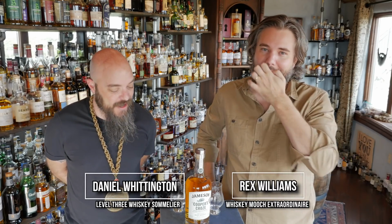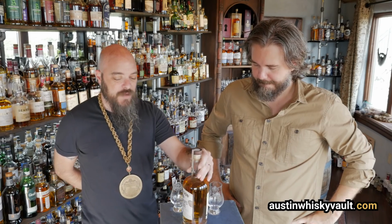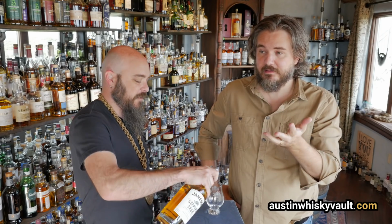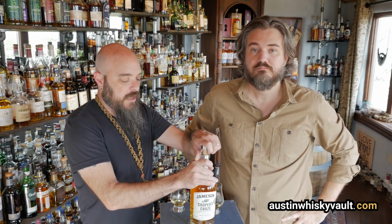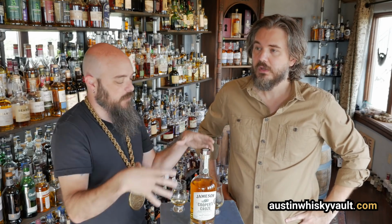All right. So Irish whiskey. Yep. Jameson. They did a special bottling called Cooper's Croze. Now, a Cooper's Croze is a tool that a Cooper uses, and our friend Mitch would be able to tell you this. It's the barrel maker, because he makes barrels. A Cooper's Croze is the tool that carves the groove that the head of the barrel slides into to keep it sealed.